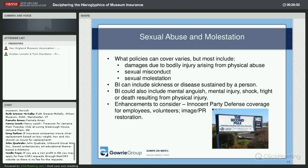And also image and PR restoration. Some carriers offer this. They also offer it on the cyber liability side, which is not something I'm going to get into today. But if you do have this and it hits the media, there is a sublimit. It's usually not a ton of money, maybe like $50,000 or $100,000. They will hire a PR agency for you, and they will do everything they need to do to kind of mitigate the response in the media so your donor base doesn't just shrink overnight.